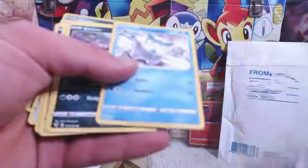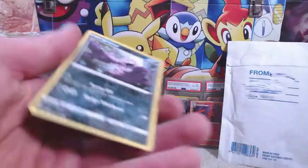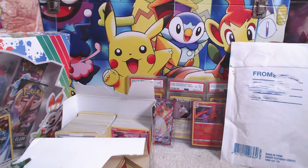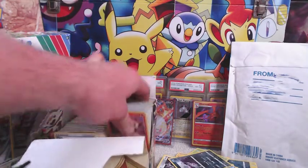Oop, and there goes the whole lot. And that Larvitar, a Nickit, a reverse holo. So yeah, that's from that section. Let's go for the next section.